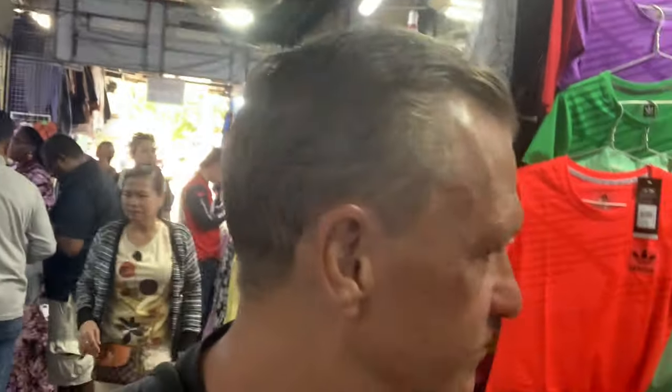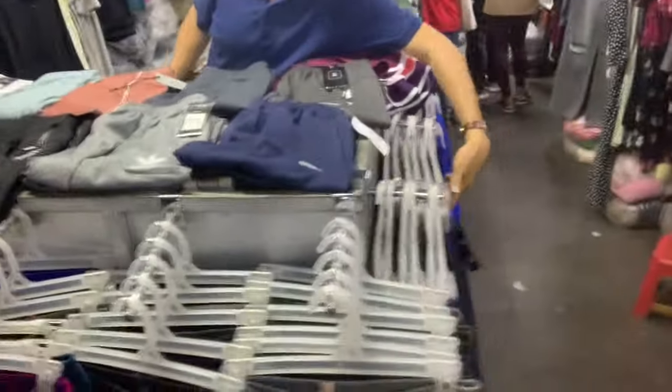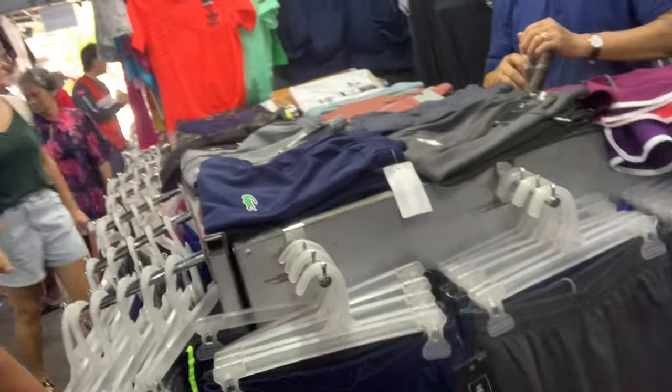They're long ones. You have short ones? Short here? Let's see. Okay. I'll come back. Where can I get a bracelet? Over there?